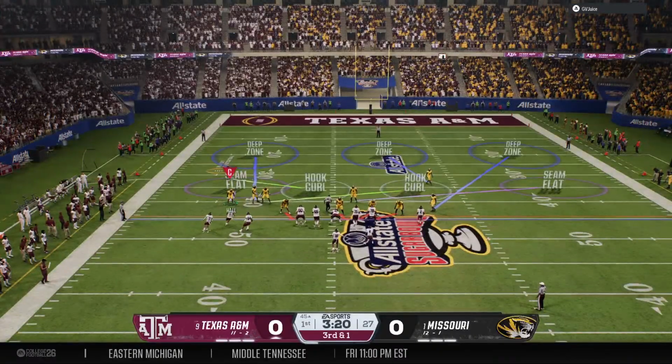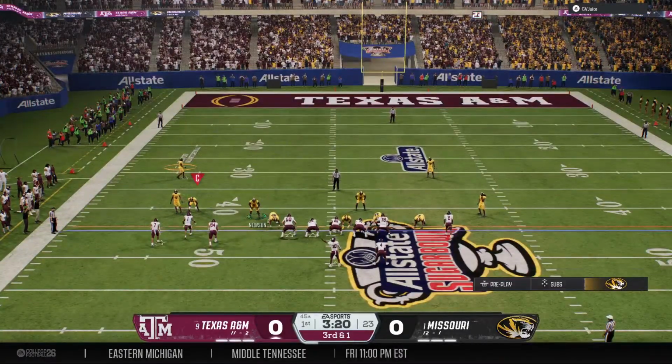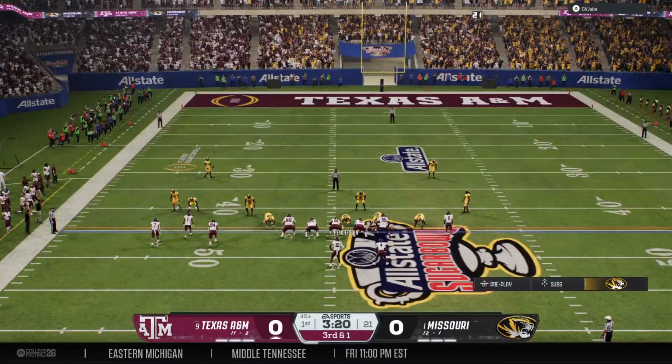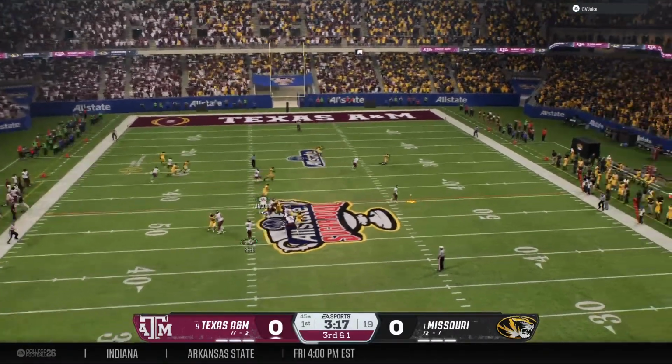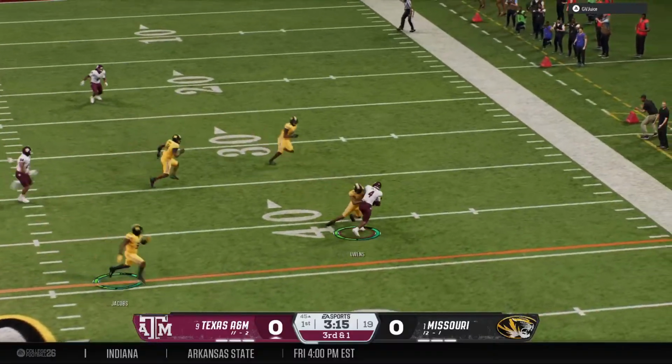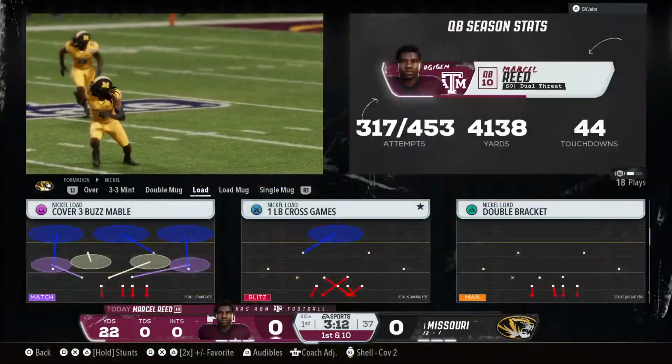After the incompletion, they'll come to the line with 3rd and 1. Back to pass. It's Reed. Makes the catch. It's Owens. Looks like Texas A&M will have the 1st down.